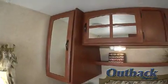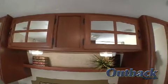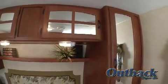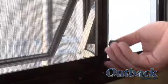And like the rest of the coach, there's no lack of storage in the bedroom. There's plenty of overhead storage, and many floor plans come with wardrobes. You'll appreciate our torque-style windows that are in every Outback bedroom. They open up for ventilation.